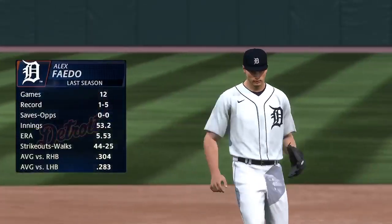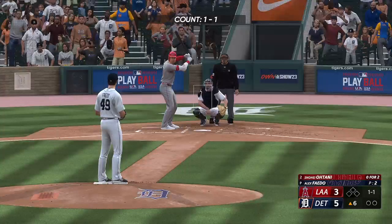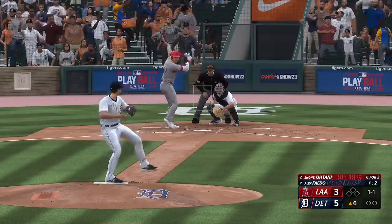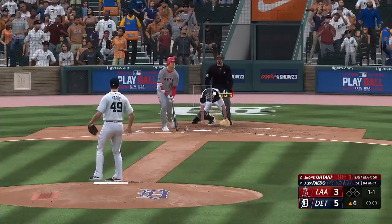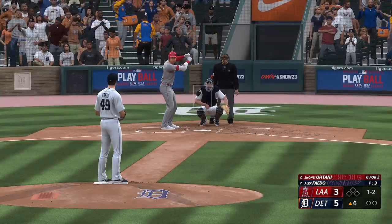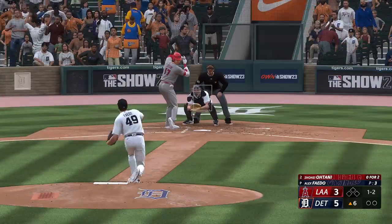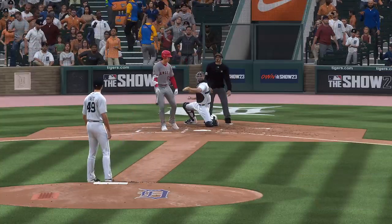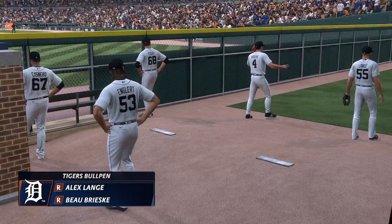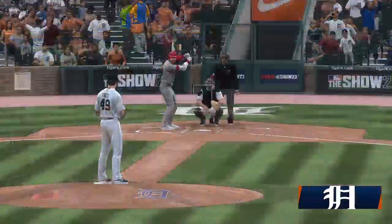So the Tigers get a new arm from the pen, Alex Faedo. Well, the best relievers love the opportunity to come in and protect the tight lead late in the ball game. Some of them are just wired different, so we'll see what he's got here. Next pitch misses inside. 2-2. Activity in the bullpen. Alex Lang getting loose for A.J. Hinch. Brisky getting loose as well.